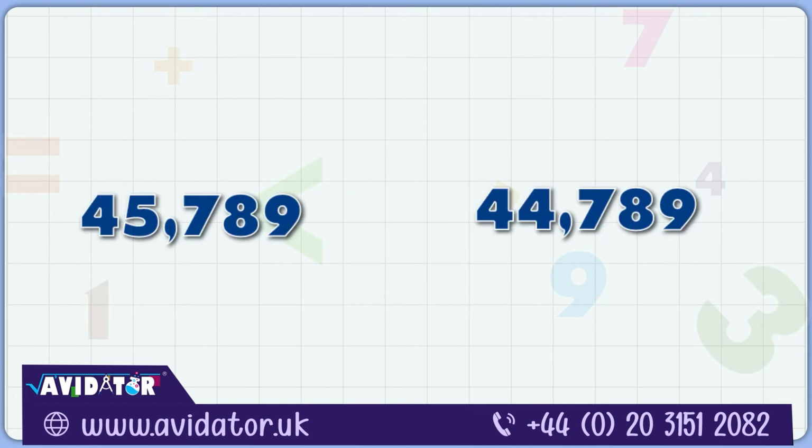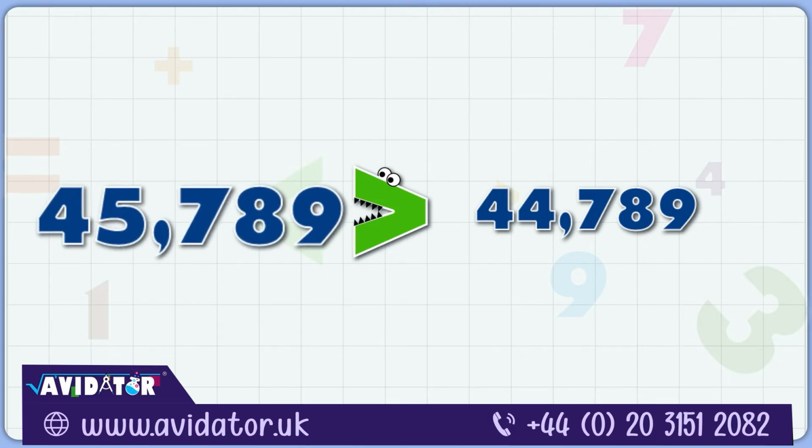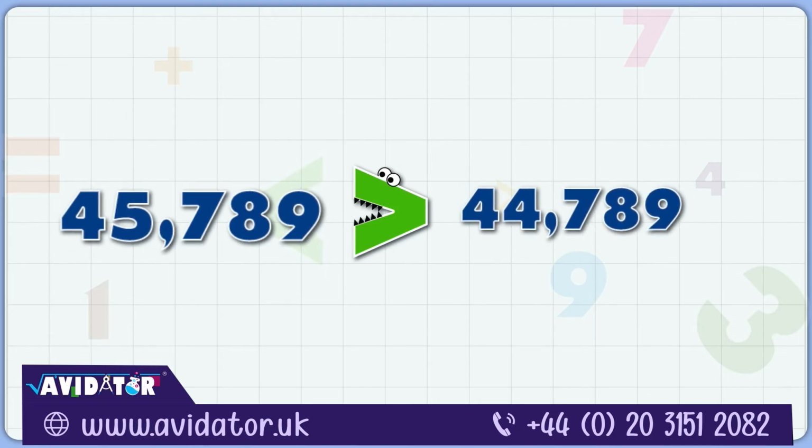Here's a tip. Think of the symbol as a crocodile mouth. The crocodile always wants to eat the bigger number. So for 45,789 and 44,789, the crocodile opens toward 45,789.